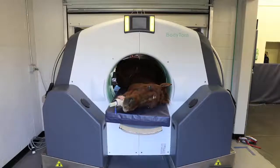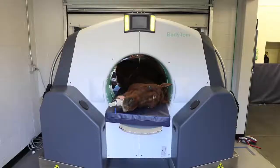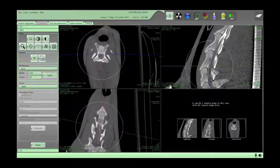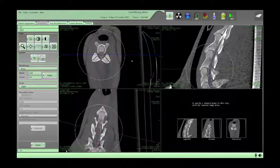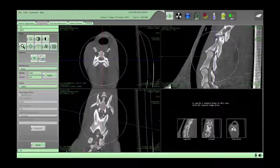The BodyTom is an expensive piece of equipment for a practice owner. However, we've found that it's allowed us to be innovative and provide higher quality of care to our patients. We're receiving a lot of referrals for this particular diagnostic modality, and it's been able to cover its own expenses, not only from the scans themselves, but for the follow-up procedures.